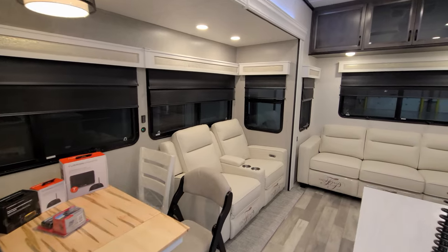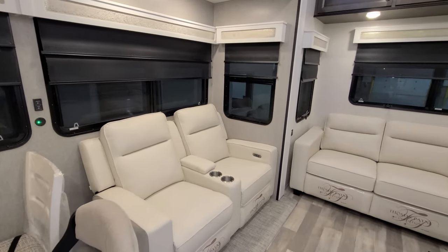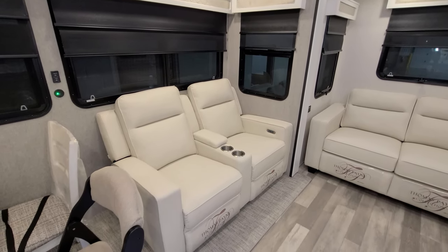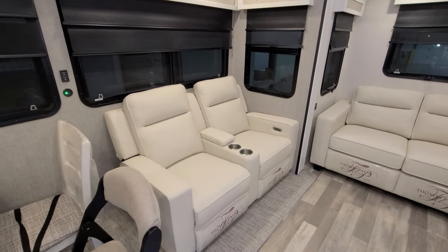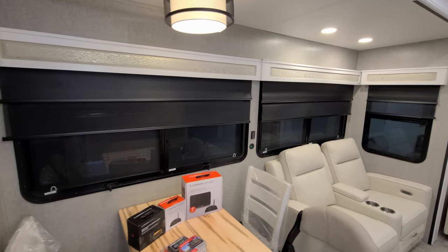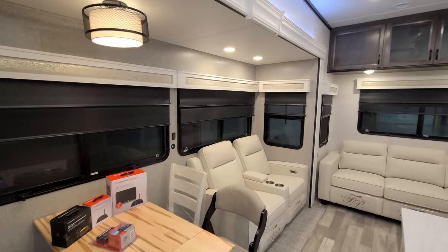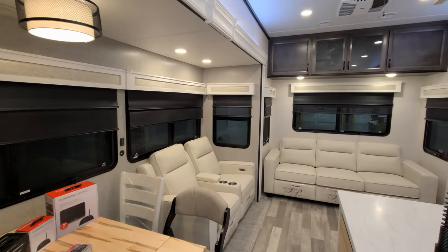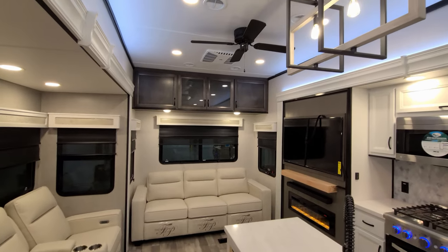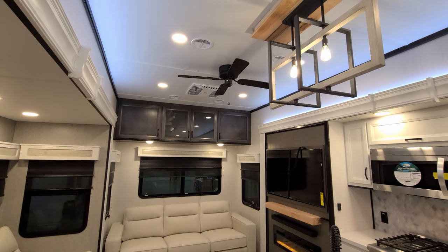You have the Thomas Payne furniture collection here. You have a power theater seat, which does have some storage and cup holders in the middle, and a USB charger port on each arm as well. All these windows down here open. You have day and night roller shades on the windows downstairs. There's a 110-volt ceiling fan upstairs instead of a 12-volt version.